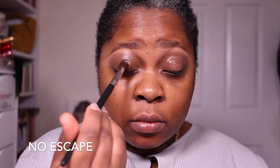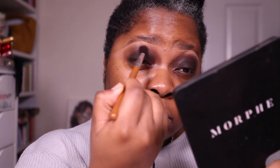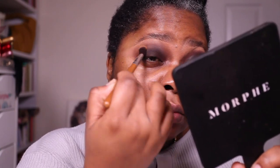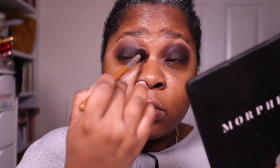So the first shade that I'm using from the palette is called No Escape, and I'm literally packing that all over the lid. Now, this is the darkest shade on this side of the palette, and it's a beautiful chocolate brown, and it actually packs on quite nicely. Like, the color does intensify as you pack it on, as you can see. To blend out the edge of that, I'm using Winner Winner, which is a nice orange brown shade. And literally that is all I am doing on my eyes, because honestly ain't nobody got time.